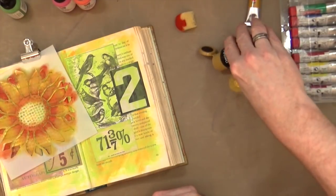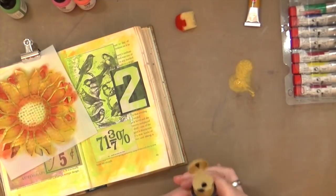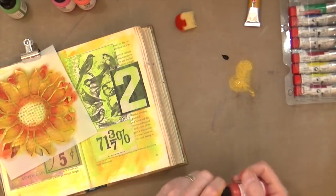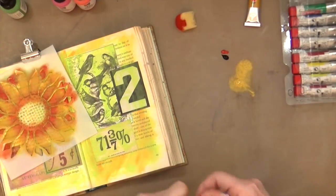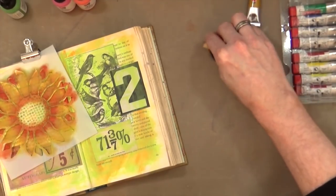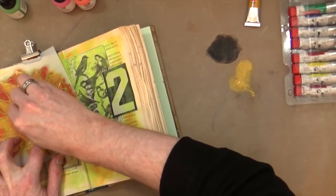I'm going to put a tiny, tiny touch of it. Just shake it up first, because you know what's going to happen. A little touch of black. And just a little bit more of that Sedona. And using the same sponge, I'm going to go through the middle.